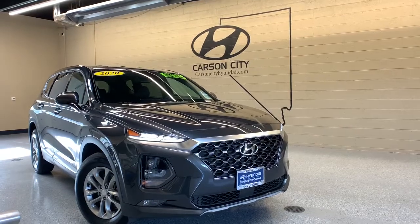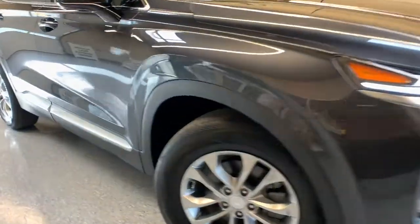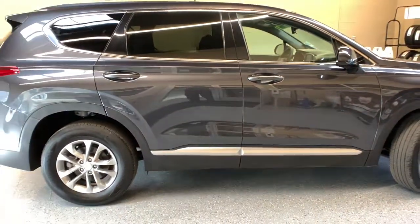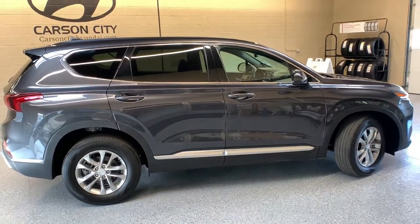Can you see yourself in the 2020 Hyundai Santa Fe? With less than 25,000 miles on the odometer, this vehicle stands out from the rest. Handsome and versatile, this Santa Fe brings ease and comfort to your busy lifestyle.